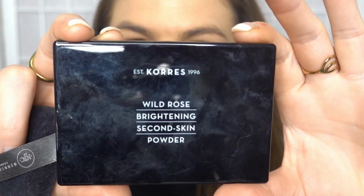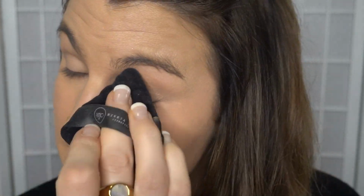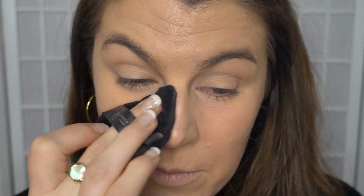So under my eyes, I've got my Korres Wild Rose Brightening Second Skin Powder, which again I bought when I was overseas last year. This one I would not use to try and mattify, obviously, it's a brightening powder, or to set my makeup to be hardcore, not going anywhere, but it's nice around the eyes, I think. I honestly have never met a powder that I'm completely obsessed with. It's yet to happen.